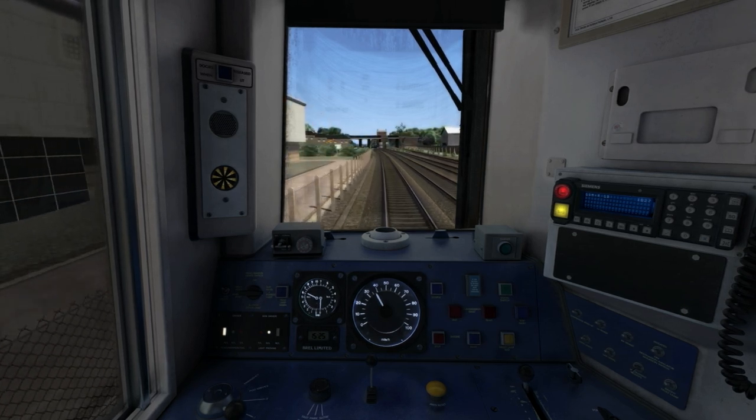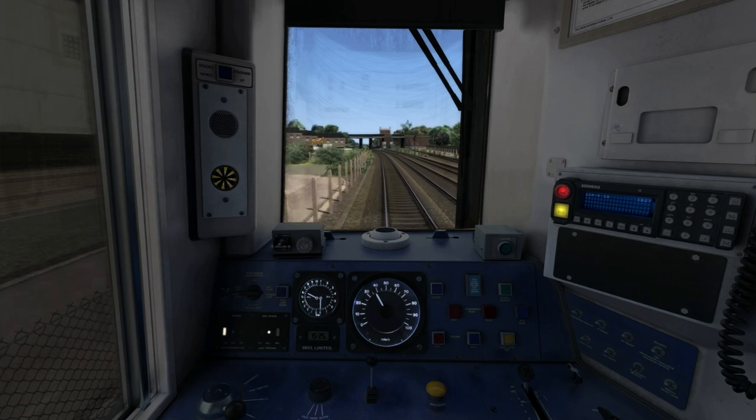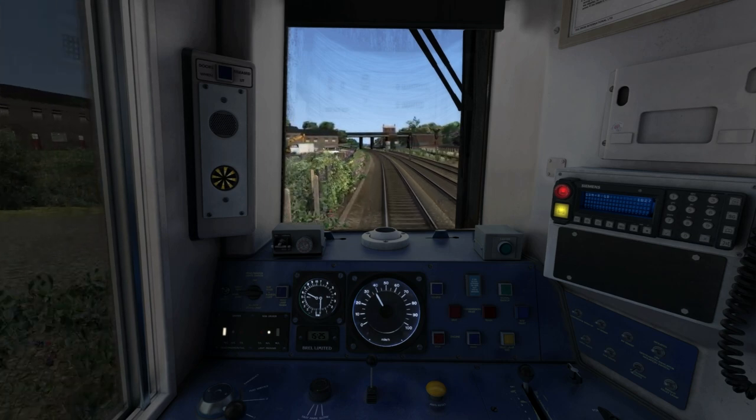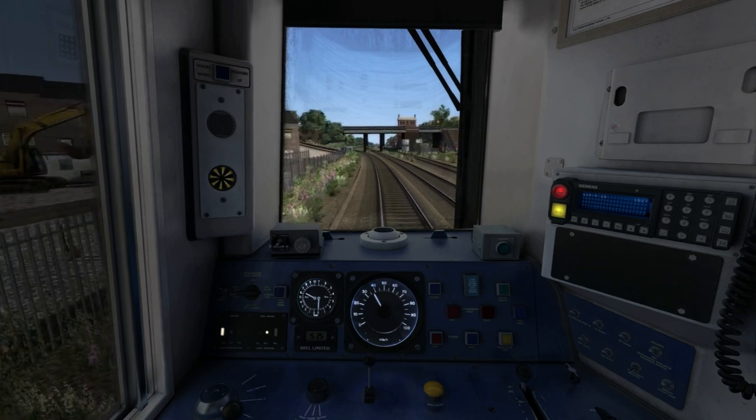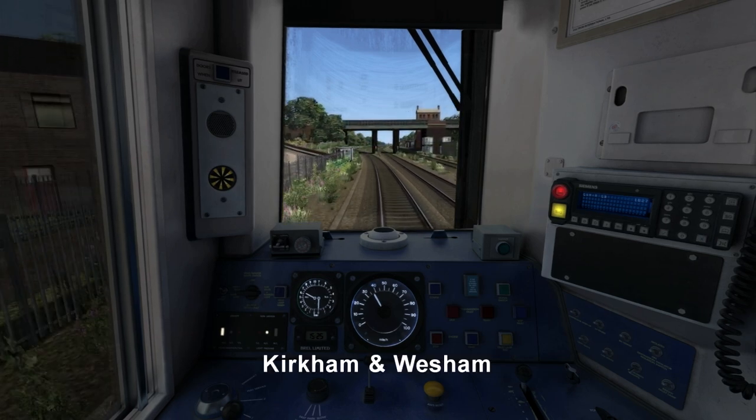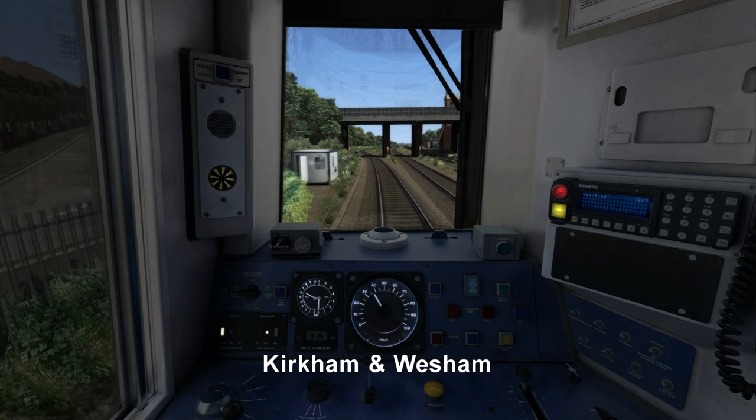Just allowing the train to coast along here for a moment. We seem to be doing okay, not losing too much speed, though if we get towards 35 then I will apply a little bit of power. Just to our right here is Kirkham and Wesham station.